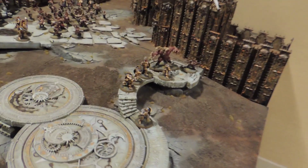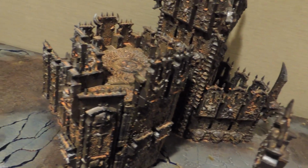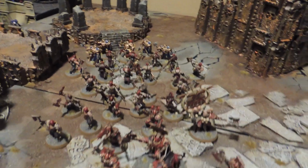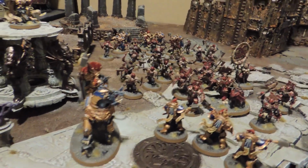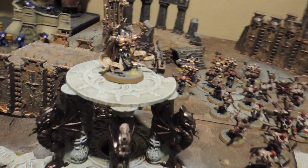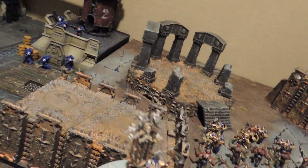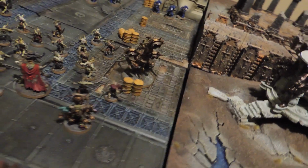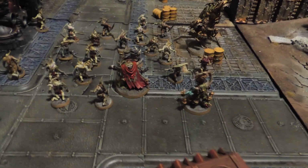And here was the table for the Warhammer community. This is the official GW table with all GW products. We have Scorn, Blood for the Blood God, and then yes, my Stormcast Eternals. I do have to get those done. And on this side we have Warhammer 40k, the new Dark Imperium box set.